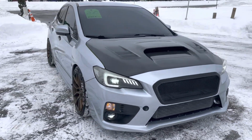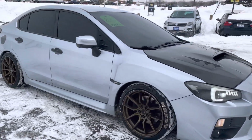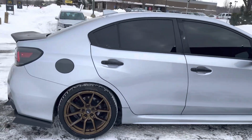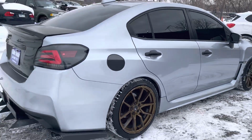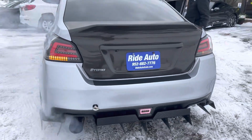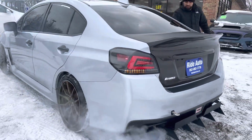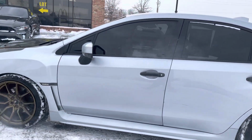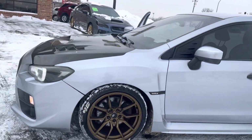Today we have a 2015 Subaru WRX that's been highly modified with some really nice aftermarket accessories like these gold wheels that you see, the rear diffuser, LED taillights, carbon fiber trunk and hood. This is an out-of-state vehicle. It's in really nice shape.